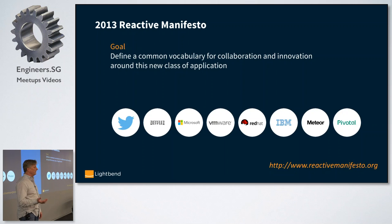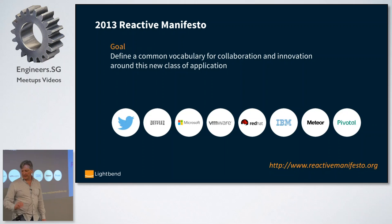It's an open source project itself. You can see it on GitHub. You can contribute to it. There's lots of comments on it. And I'll stop talking about it.